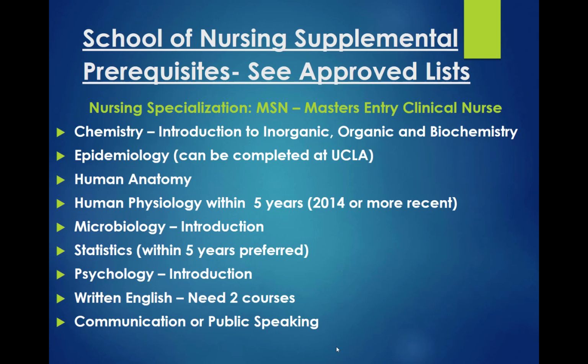So what we've done is we've offered this course for the admitted student to take at UCLA during the summer prior to starting the program in the fall. So for instance, for the students that are getting ready to start in September, they're currently taking the class now here at UCLA, actually here in this auditorium, okay?